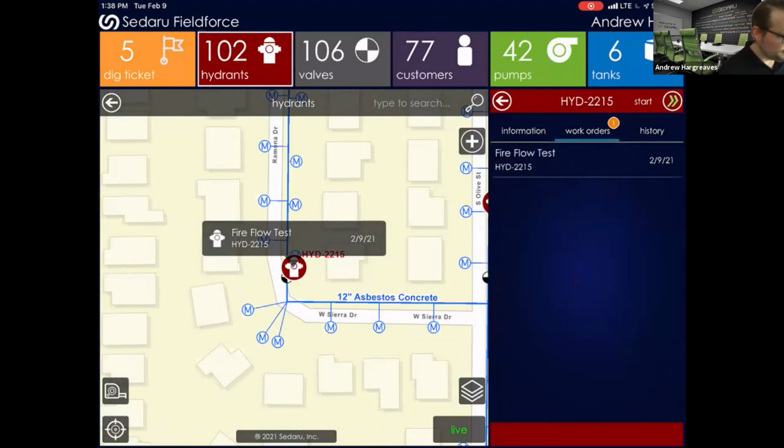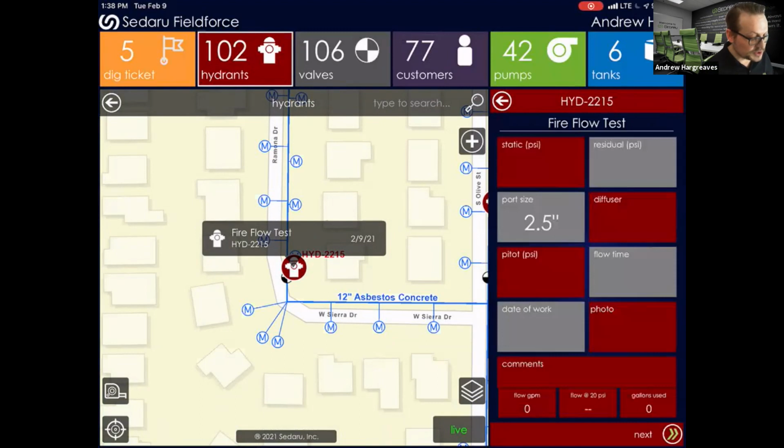Again, I can very easily see that I've got some work to do. And again, as soon as I tap that button, I'm into the appropriate form. Now, there's many different workflows that I can perform against the hydrant, but again, I don't need to go digging around for the appropriate form. It just takes me right there. So what I want you to look at in this form are those three little boxes down the bottom about my flow GPM, my flow 20 PSI, and the gallons used.